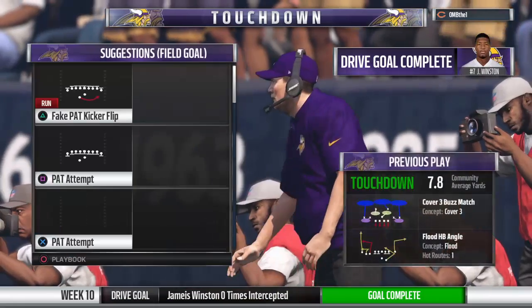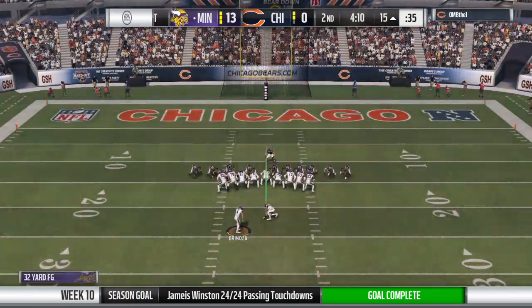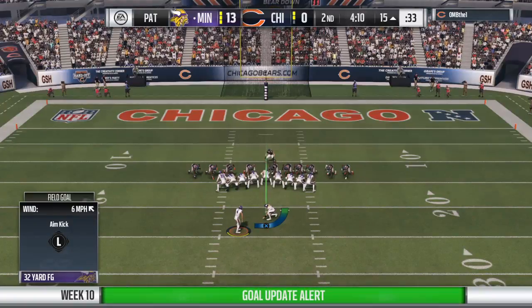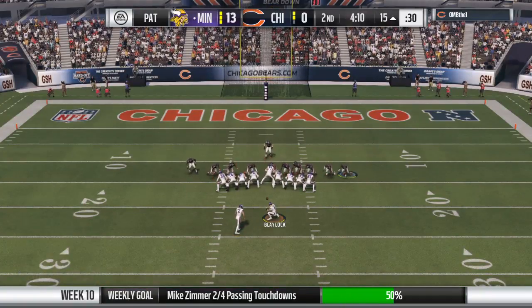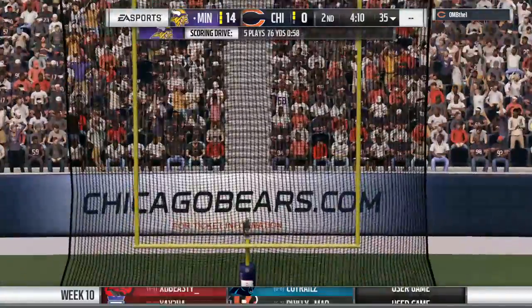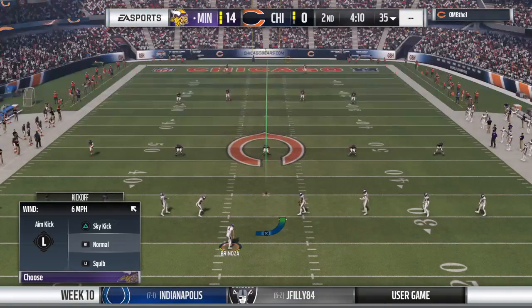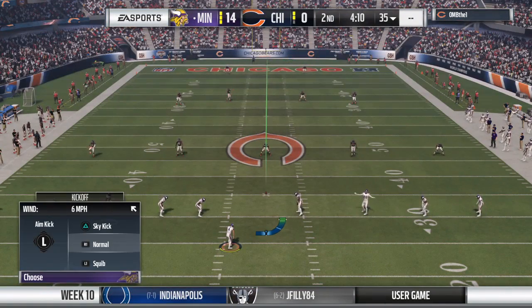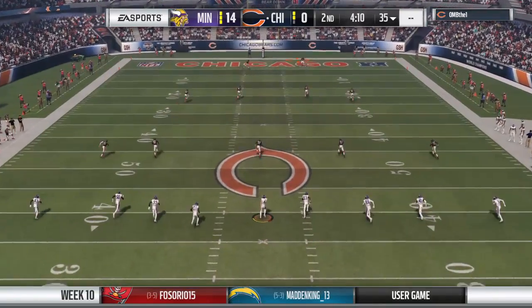Touchdown, Vikings. A great play there with his second touchdown of the game, 4th of the year. And the Vikings find a way to stretch their lead. And it's good to make it 14-0. Now Brenza will boom it away after the touchdown.